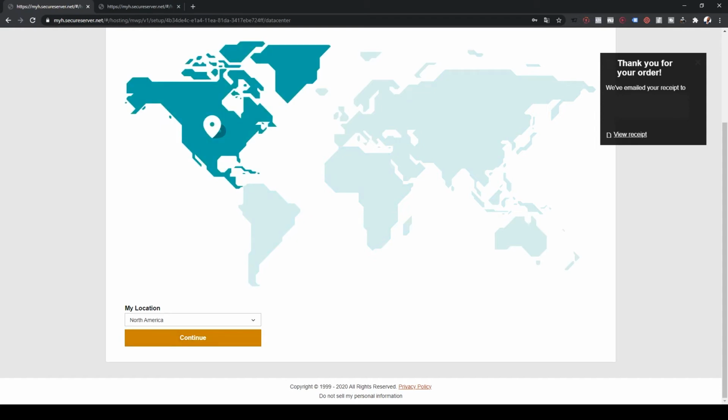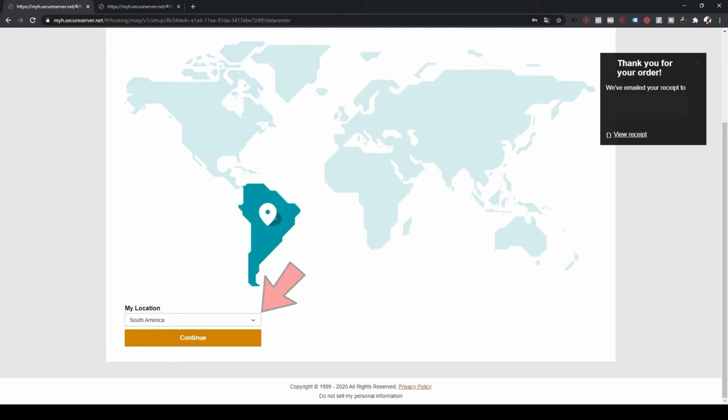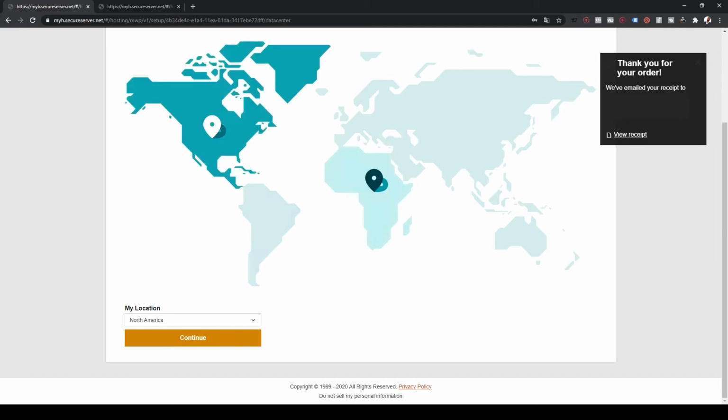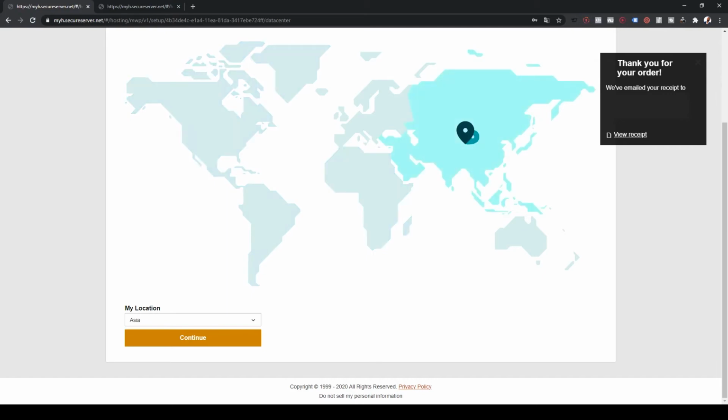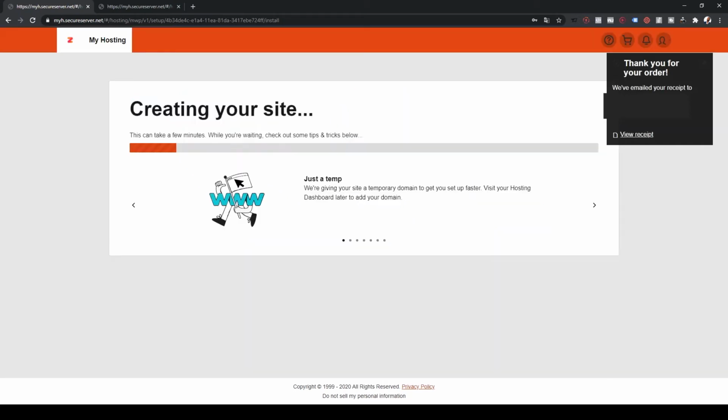But if you want to change that, you can select this drop down menu here and change it, or you can just drop a pin over there. Over here, Africa, Asia. We're going to choose North America and press continue. Okay, fantastic. Now it's going to do most of the legwork for us.